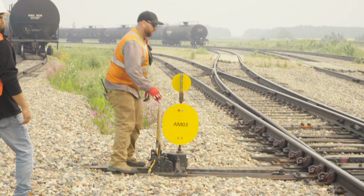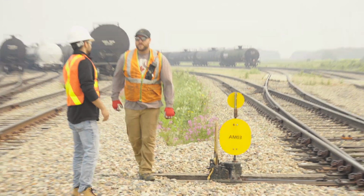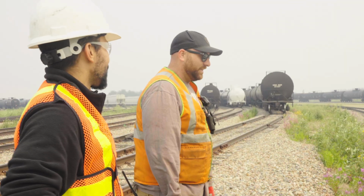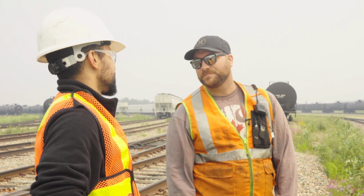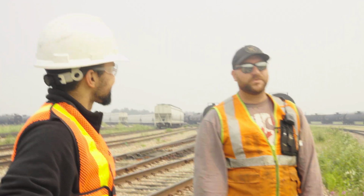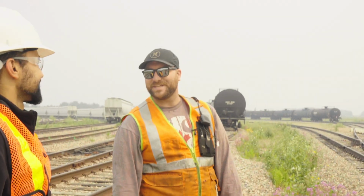Does it ever happen where you have cars in the wrong order? Oh yeah. Yeah, unfortunately sometimes they get scrambled. Now when it gets sent to the railroad like CN or CP, do they care a lot about what order it's in? Not typically, they just care that the right numbers are what they're supposed to be taken.